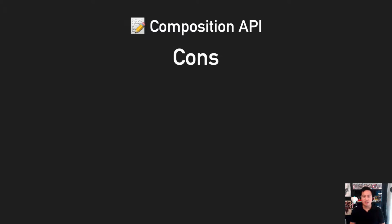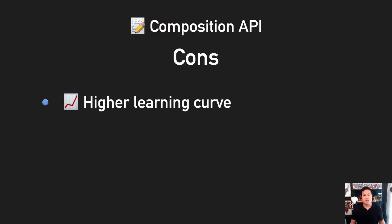Now, when it comes to the cons, however, no technical stack, whenever you're making a choice or a decision, is never 100% positive. Because as we saw before, there is a higher learning curve. Even in the simple example I used of the count scenario, there are things you have to learn now about ref. There's reactive. You have to learn about different properties, packages you'll have to import.